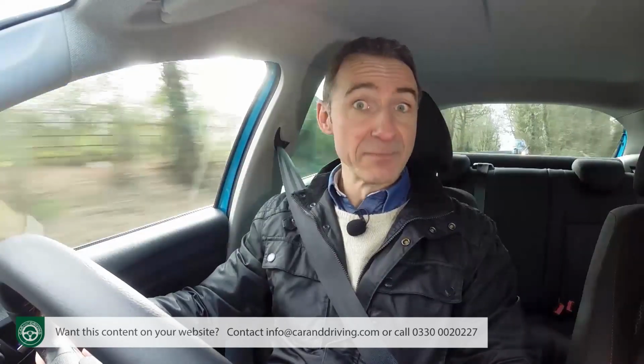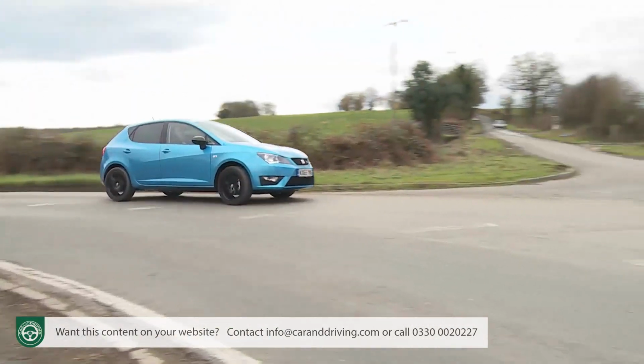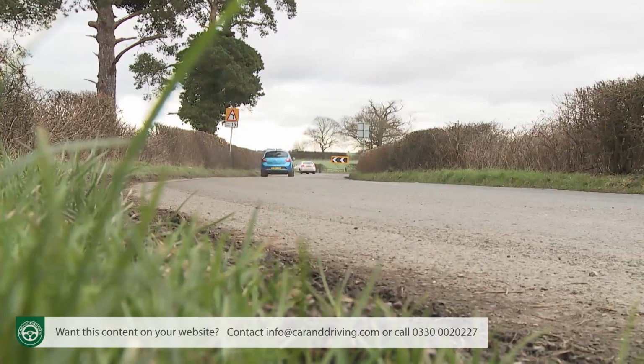And second, it delivers more power, 192 PS, along with a pokey 320 newton meters of torque, 70 newton meters more than the old model could manage. As a result, 62 miles an hour can now be reached by Cupra buyers in just 6.7 seconds en route to 146 miles per hour.